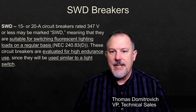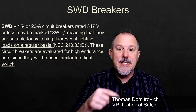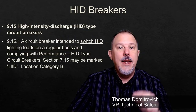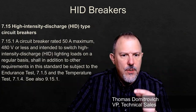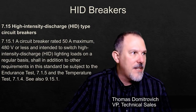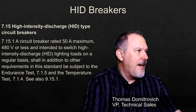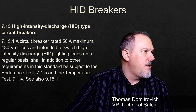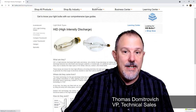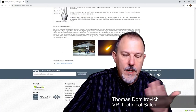SWD versus HID. So SWD is for switching fluorescent. HID is high intensity discharge lighting. That's a different light. So SWD is a 15 or 20 amp breaker. HID can be on up to a 50 amp breaker because your HID, high intensity discharge lighting, is going to be a different type of light. I'm just going to throw this up. HID lighting bulbs. So there's your HID lights, okay? Those are what you'll see in places like warehouses, et cetera.